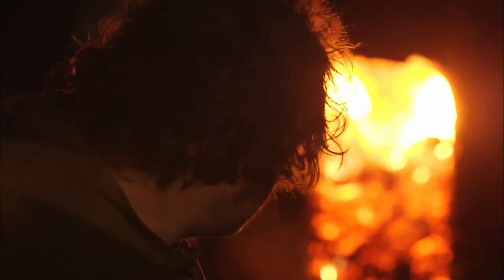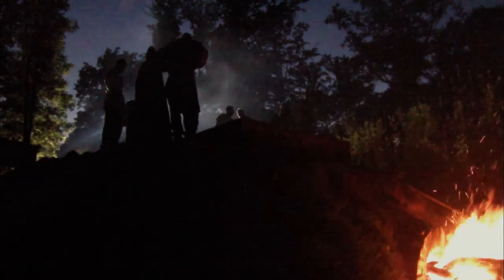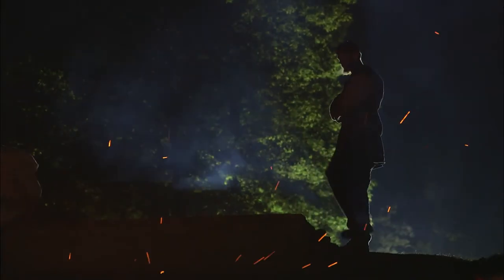Can you imagine living in a world with no electric lights? I mean, tonight we have the stars, we have the moon, and we have the tile kiln. 4,000 tiles. They're just about to block this up with wood, and they're going to seal it in. It's a lot of hard work at the coalface, because this is industry.